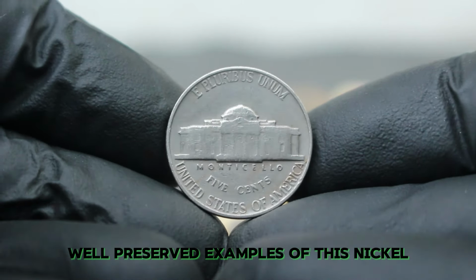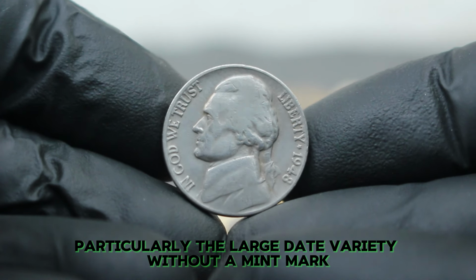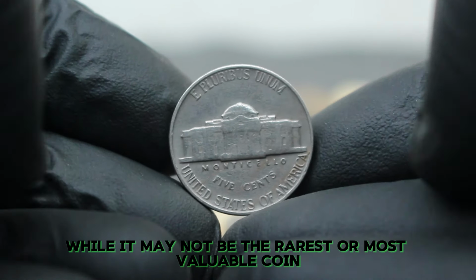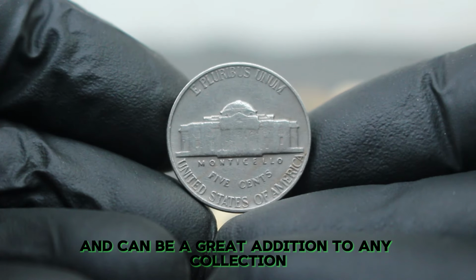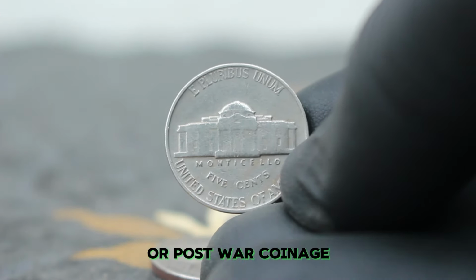The 1948 Jefferson nickel, particularly the large date variety without a mint mark, represents a fascinating piece of American coinage history. While it may not be the rarest or most valuable coin, it holds a special place in the hearts of collectors and can be a great addition to any collection, especially if you're focusing on Jefferson nickels or post-war coinage.